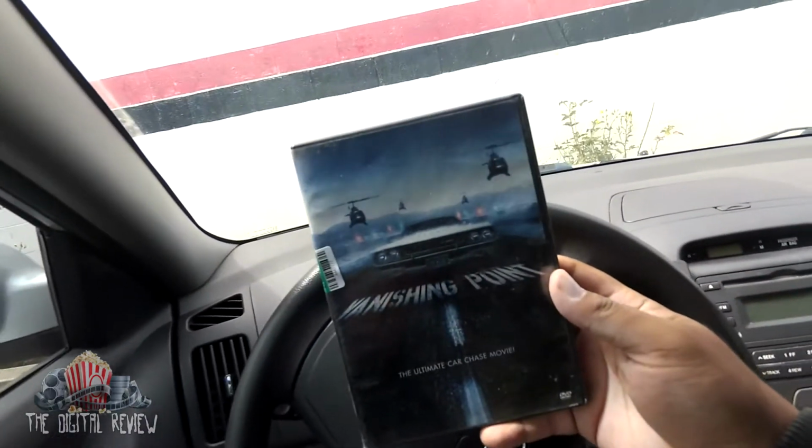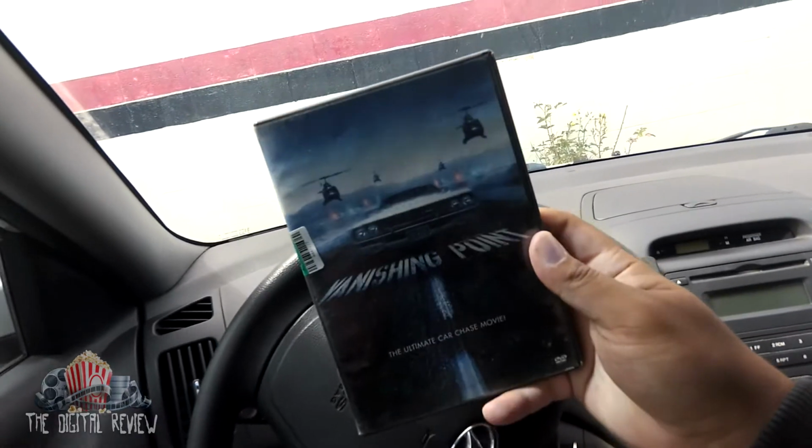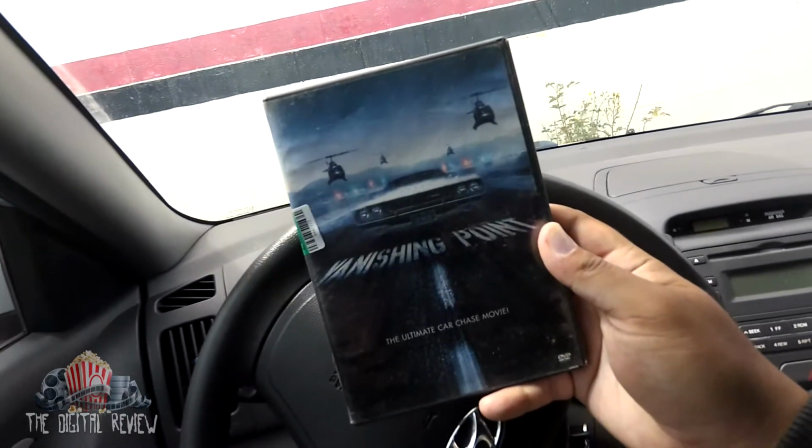Now my next pickup was Vanishing Point. Now this is the original Vanishing Point. I believe this is the film that was kind of based off of that movie with Nicolas Cage and Angelina Jolie, 60 Seconds. I forget what it's called, Gone in 60 Seconds or something.